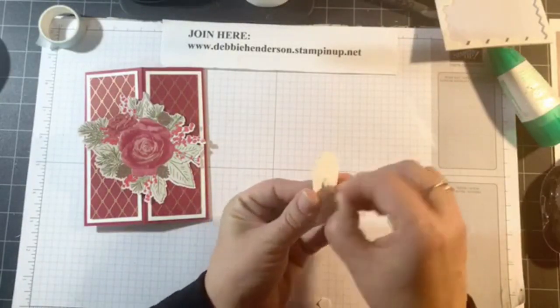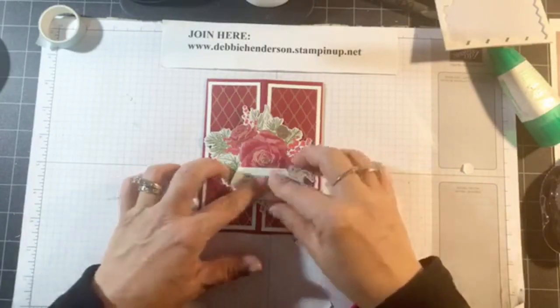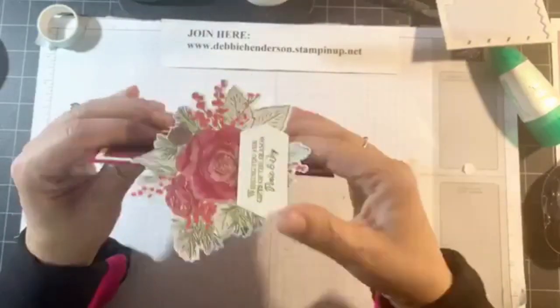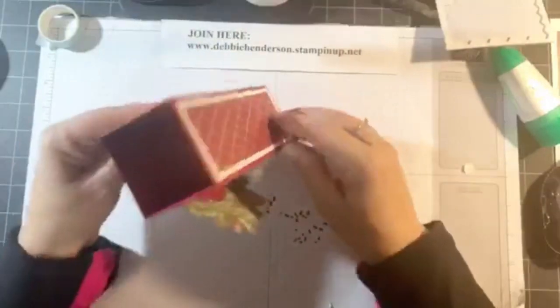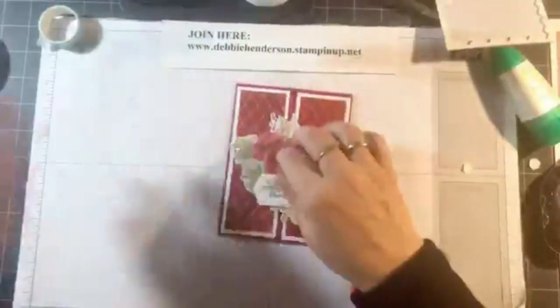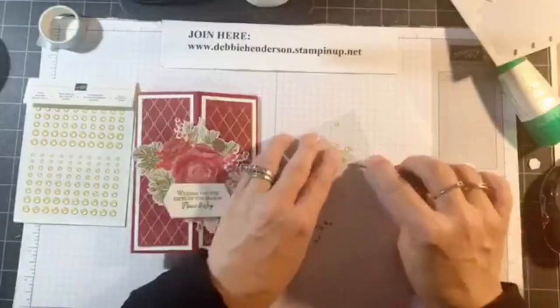So isn't this a cool card? And I'm going to add this down here right in the middle. So now, see how your flower pops? It can move from side to side. So when you stand it up, you can actually see the front of the flower. Now my last step for this project is to add some of these glimmer dots.